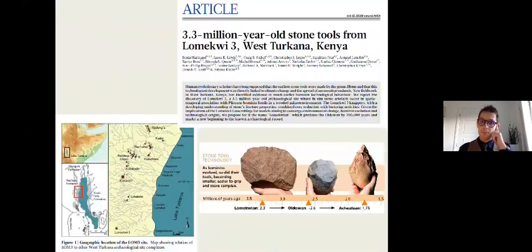So the Lomekwian is the oldest currently known stone tool technology, dated to about 3.3 million years ago, and published by Sonia Harmand and team. I think this timeline at the bottom is a really useful graphic to start to see the difference between the Lomekwian versus the Oldowan and the Acheulean. Effectively, the Lomekwian are large flakes that have been taken off large cores. No real shaping to them, a little bit of retouch around the edge, sometimes that can be damage. But the point is that the flakes are larger than what you typically see within the Oldowan.